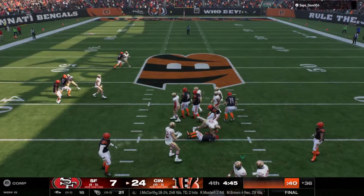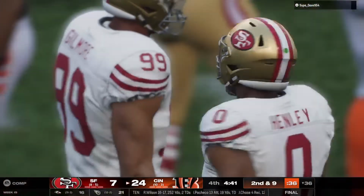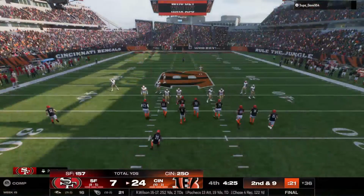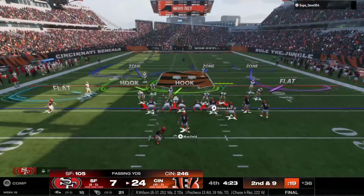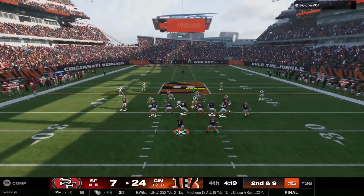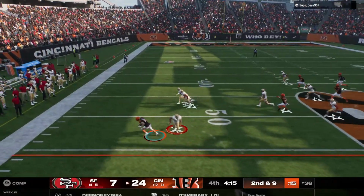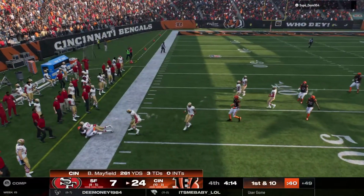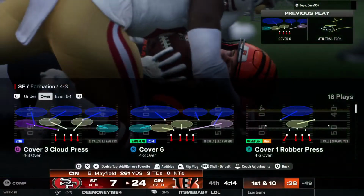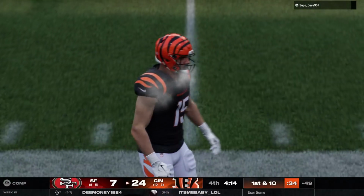Out of the gun, they'll give it to him inside. And they'll surrender just a lone yard. That brings up 2nd down. Baker now from the gun. Gets this to McConkey. He picks up 15 on the play. And it sets up a Cincinnati 1st down.